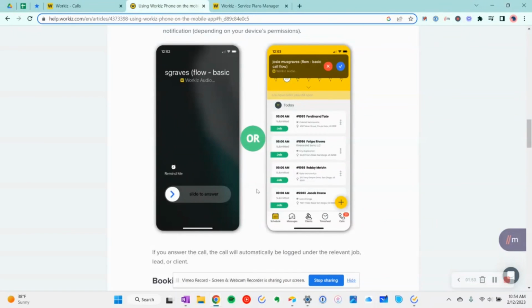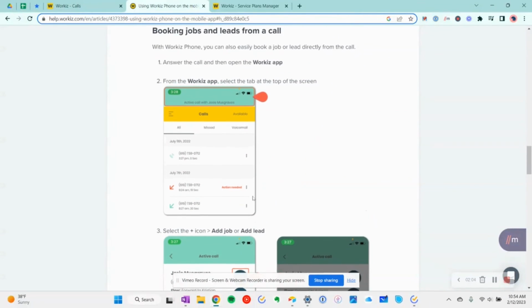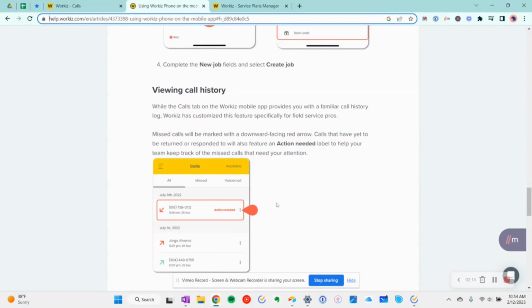So say an existing client or lead calls your Workiz number. What you do is, on your phone, you just open the Workiz app, and then you click this tab at the top, and you'll be presented with some options. You just click this plus button, and then right from the call, you can add either a new job or a lead. And then, of course, you can see your call history within the app as well, which I think is a really nice feature from a workflow standpoint.